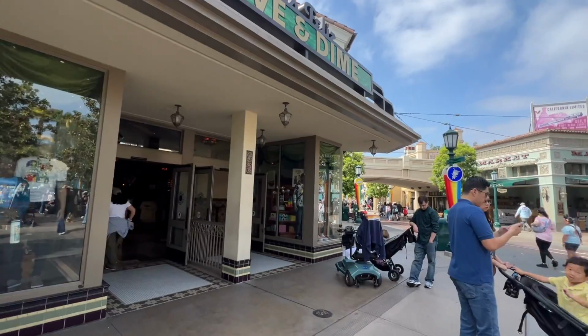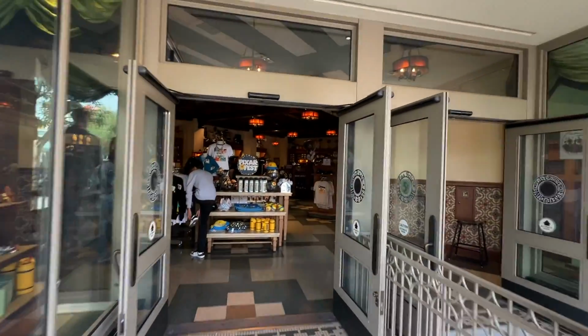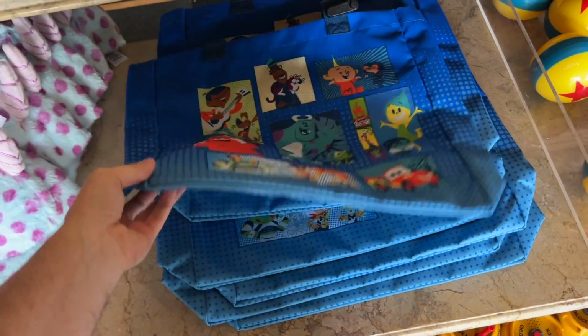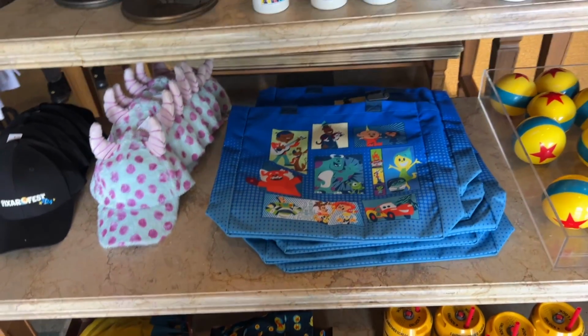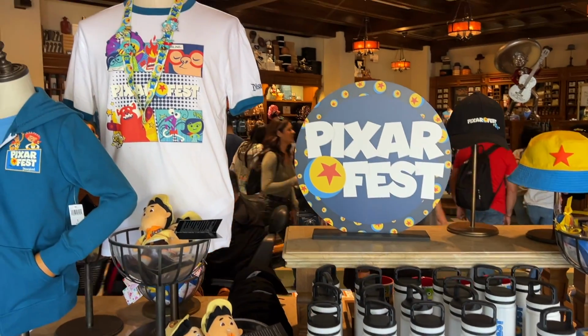Now, the Five and Dime is going to be like the other side of Buena Vista Street. It's going to connect to a bunch of different stores and the names are going to change, but we're just going to walk through all of them. Pixar Fest bag, I don't think we've yet shown in this video. However, we have covered it in the Disneyland one, just a Pixar Fest display when you first walk in.